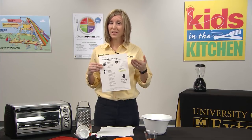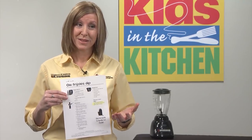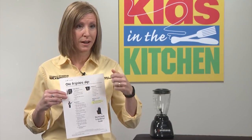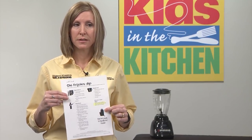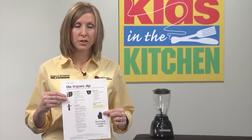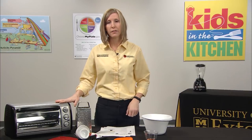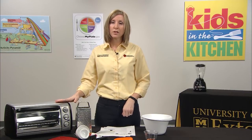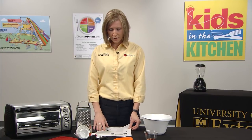How many of you have ever taken a sip of hot soup and burned the roof of your mouth? A lot of times kids have, or they've burned their tongue sipping hot cocoa. Melt and cheese are two things that we need to be aware of bringing to kids' attention, especially when we're wanting them to pull items out of a hot oven, a microwave, or a toaster oven. Melted cheese can be a real burn issue, and we don't want any accidents to happen in our Kids in the Kitchen class.